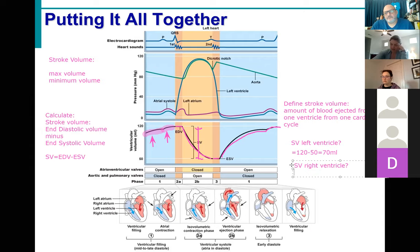Didn't you say that they're basically the same? Not basically the same, they need to be the same. So absolutely, the stroke volume of the right ventricle is going to be what? 70 ml. 70 ml, exactly. Think of it, you've got two pumps working together to move blood through your body. If one pump moved 100 milliliters of blood every time it pumped, and the other side only moved 50, you'd start to get a congestion and a backing up of blood. To keep a continuous blood flow, both sides of the heart have to move the same amount of blood.